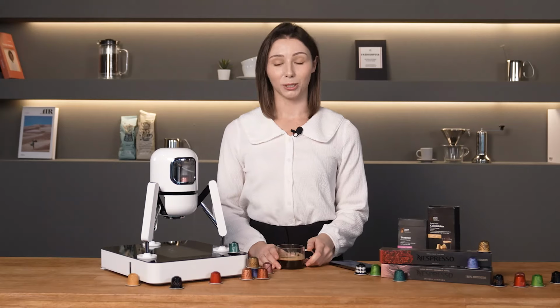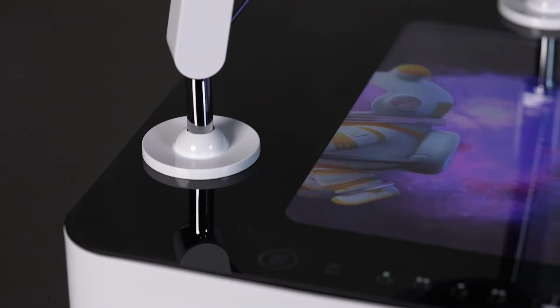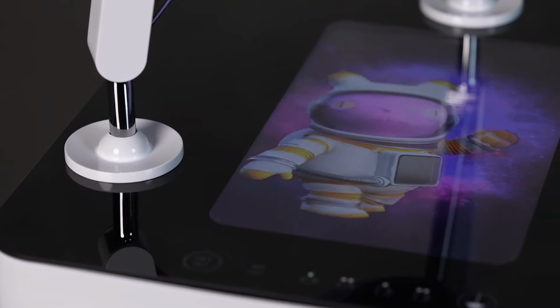Now let's talk about Duobo's impressive screen. This large display not only enhances your brewing experience, but also provides entertainment and valuable information while you wait. Just like curiosity propelled humans to the moon, Duobo aims to satisfy your curiosity about new flavors.